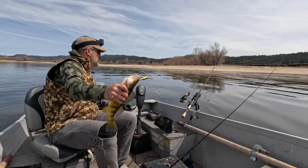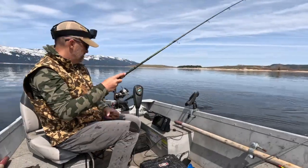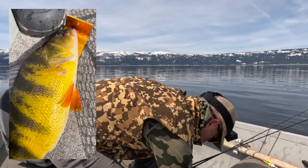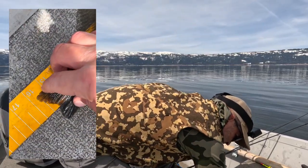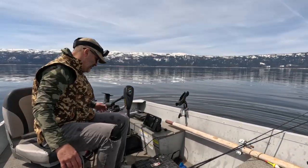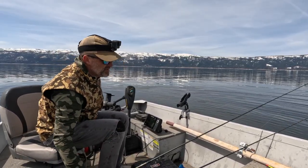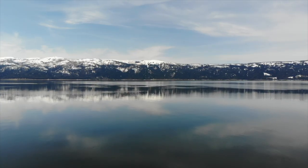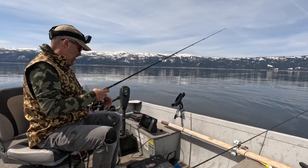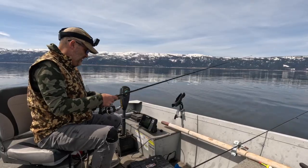Uh-oh. Oh my gosh, that is a giant. Almost 16. You know, I don't deserve fishing days like this. So thank you, Lord, for just a beautiful day to be out here, for the beautiful mountains, for the smell of my outboard, for perch, for you guys.